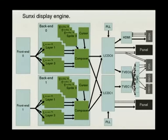This is my slide. When I was writing this, I was just having so much fun, just imagining how much fun I would have talking about this. So let's just start on the left. In the Sunxi display engine, they have the front end and the back end, and this is the name it has. In KMS talk, this is all CRTC, all of this here.